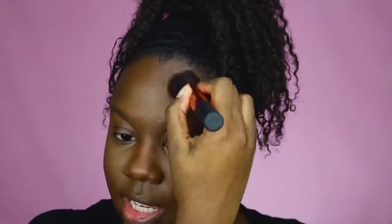And then to make sure everything together is really blended, I go back with my foundation brush. Is this the one I used? Yeah. And blend where the contour and the highlight meet. This is how I blend it all together, so it's not separated. Just go all over my face where the contour and highlight meet.